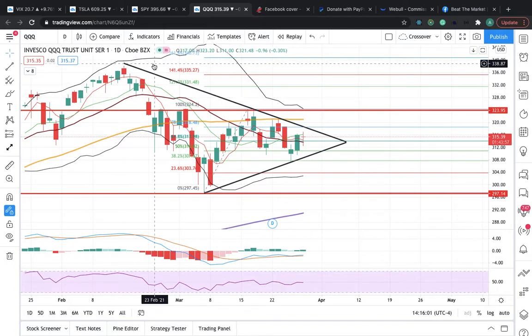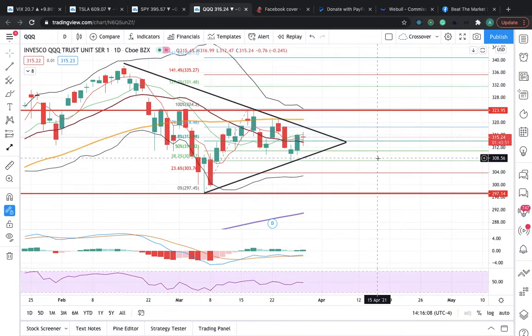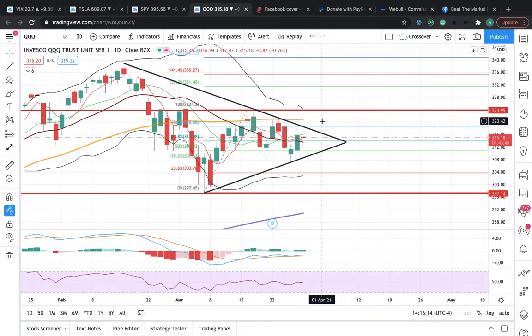But as we look at the daily chart right now, I see a triangle pattern forming. This is very choppy stuff. You see it's above the 20, but it's below the 50. It's being rejected at the 13. That's both bullish and bearish at the same time. So this is a choppy market.